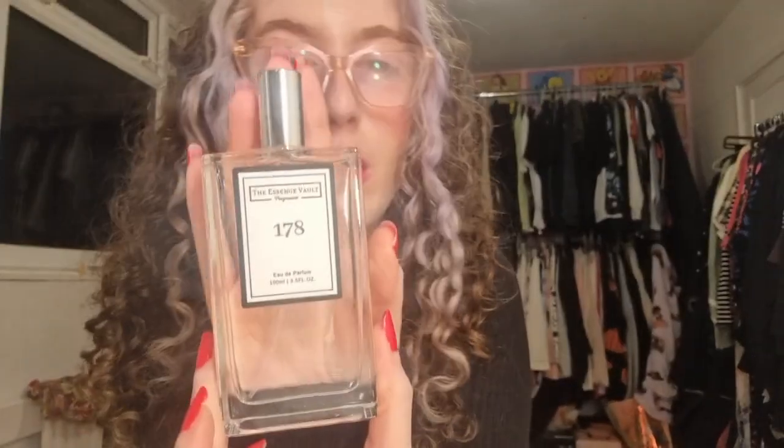So when you get an Essence Vault perfume, this is how they arrive. Very neutral packaging, quite clean, I guess. And on the top, it will have the number of the perfume you've purchased. So for example, this one is 178, which is the one that is inspired by Lush's Snow Fairy. When you open the packaging, this is what it looks like. It just looks the same as this one. The only difference is that this is a different scent. This one is inspired by Snow Fairy and is called Snow Angel.